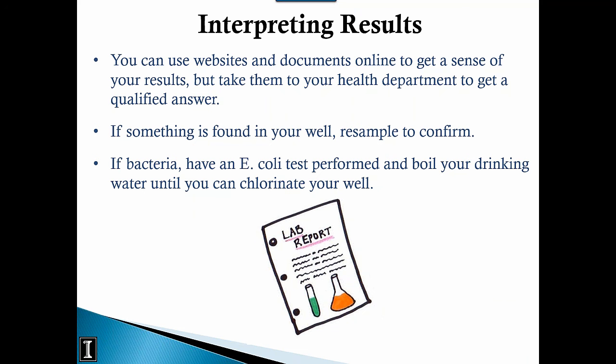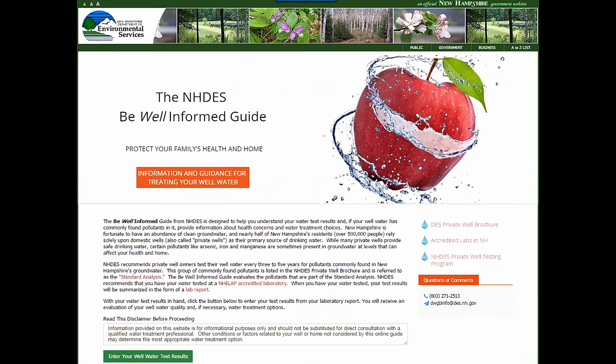if you do have bacteria, if you've done a coliform test, then I'd have it tested for E. coli. And until you've done that, you should boil your water until you can disinfect your well, chlorinate your well. You need to chlorinate your well if you had bacteria until you figure out what you're going to do long term. So this is the tool I wanted to mention.